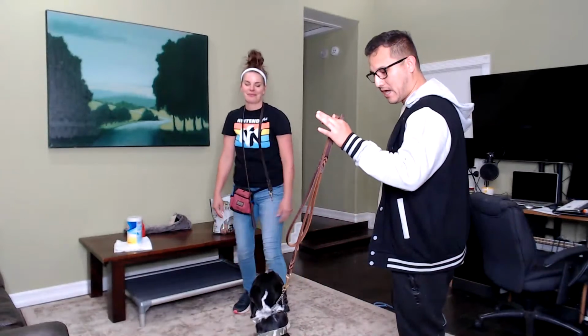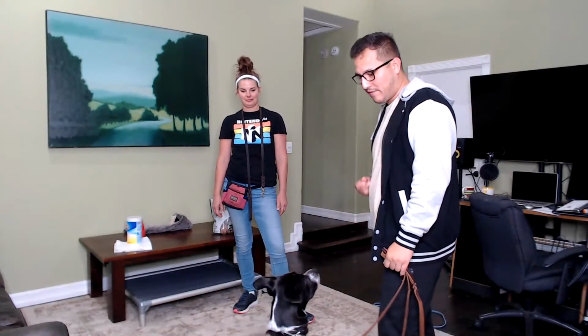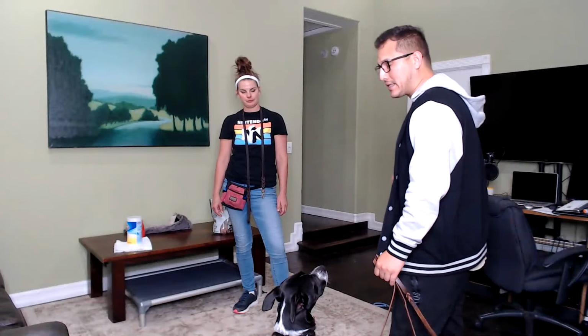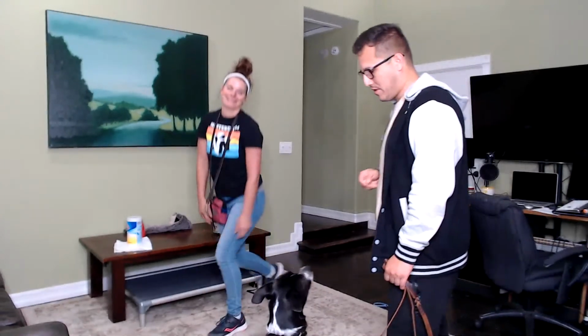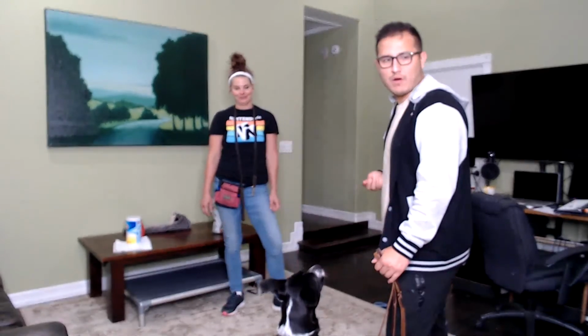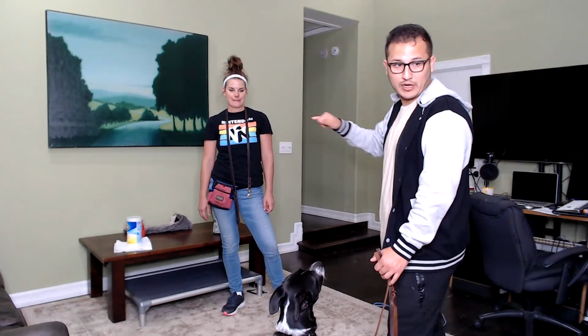Good. If he lays down, I'm just going to prompt him back to the sit. If he does sit, I'm going to reward him for just going back to the seated position. Same thing. Good boy. And then we're going to reward. After every little sliver of a challenge that's difficult for him, we're going to go ahead and reward the dog.